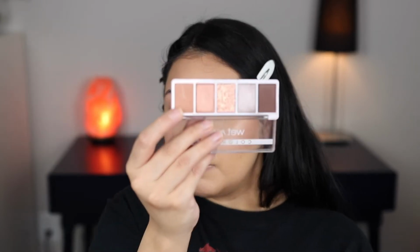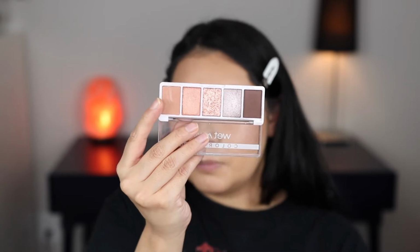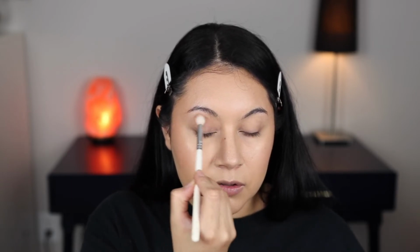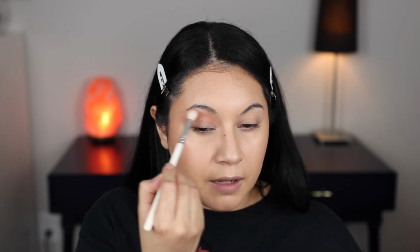But I'm gonna start with this shade right here from this 5-pan palette. This is probably my most used matte shade out of all 3 palettes that I have. It's a really pretty transition shade, so I'm gonna take that on a fluffy blending brush. This one does have quite a bit of kick up, so I'm really tapping off the excess, but I'm just gonna blend that into the crease. See, like this shade blends fine. It's quite pigmented actually. I didn't have to build it up that much, so I would say that's one of the better mattes in the palettes.